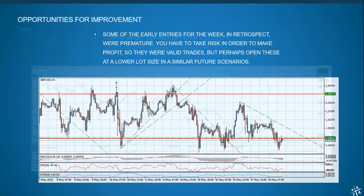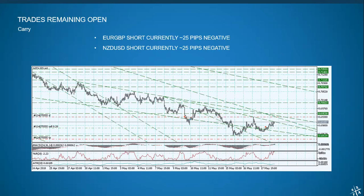These are the 2 trades already mentioned, but they are the 2 trades that we are keeping open over the weekend. The euro pound short, and currently it's about 25 pips in the negative, and the Kiwi dollar short also around the same number of pips in the negative. So we're holding on to those. I'm showing one of the charts just as an example, but what I'm looking for is a continuation of the trend that this one has been following.